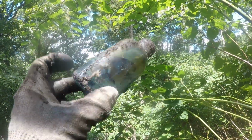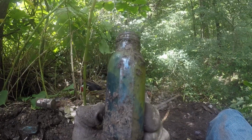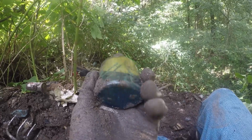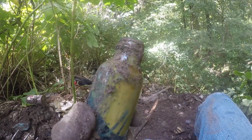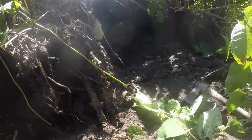That's aqua. It's like blue. That's an older bottle. See, it looks like a milk of magnesia that should be embossed, but it's not. It's machine made. I dug all the way up in there. Haven't found a marble yet. Here's my first one. Hopefully I can get on them. I know they're here.